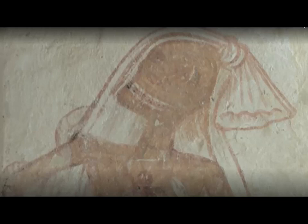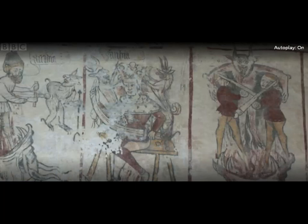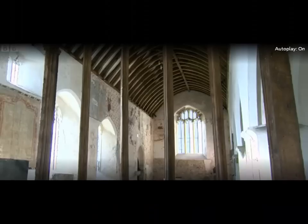So you've got the scaffolding there, and then you take the scaffolding away, and again, you've got this all showing. Okay, the seven deadly sins. When the artist was doing the seven deadly sins, he thought, oh, I missed one out. I can't count. You did say seven, didn't you? One, two, three, four, five, six.